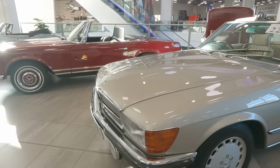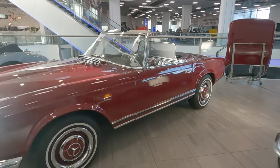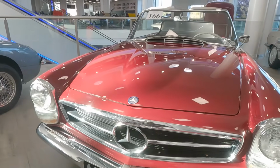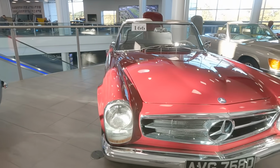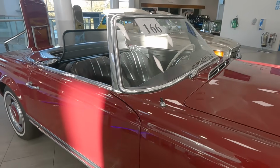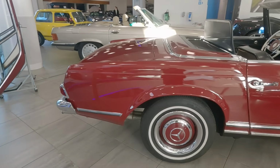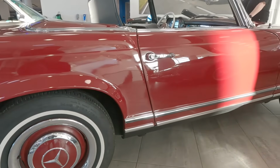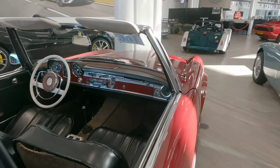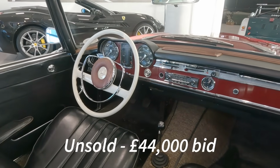Past the R107 300 SL there, to this 1966 230 SL Pagoda, another Pagoda. This is a left-hand drive, originally US model, imported to the UK in 2018. Obviously inline 6 engine, had 11,000 spent on it since its import. Another nice looking car, guided at 56 to 64,000 pounds.